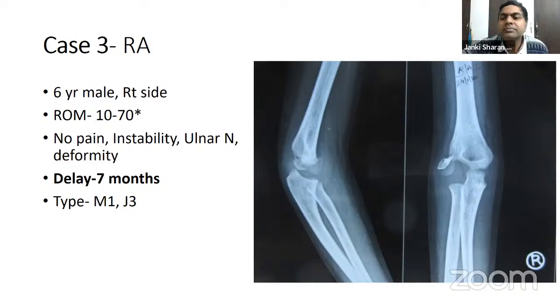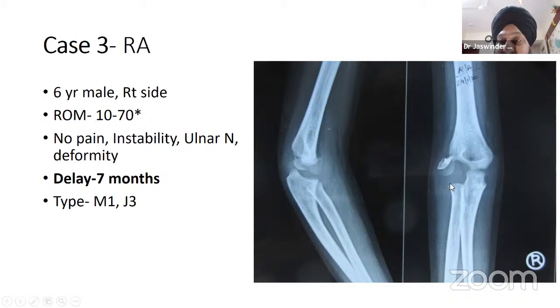So Pushpinder will take this question. A 6-year-old male with an injury to the right side, with some stiffness but no pain, no instability, no complaints of paresthesias or deformity, but there was a delay of 7 months at presentation to us. You can see the fragment is completely displaced and maybe rotated also.